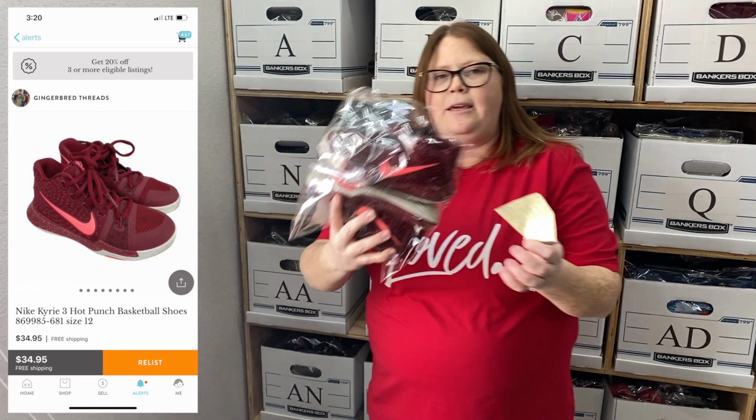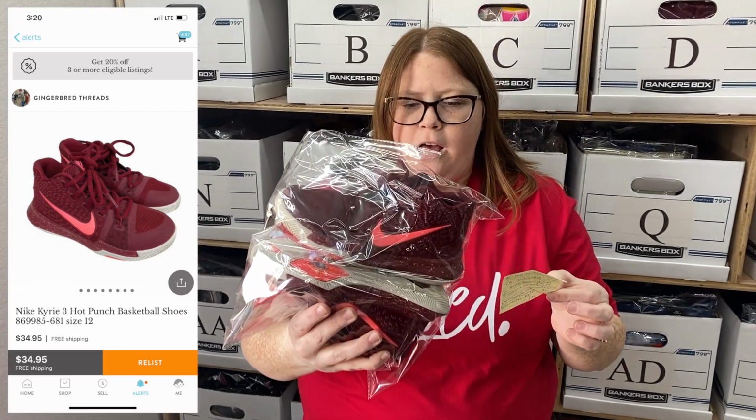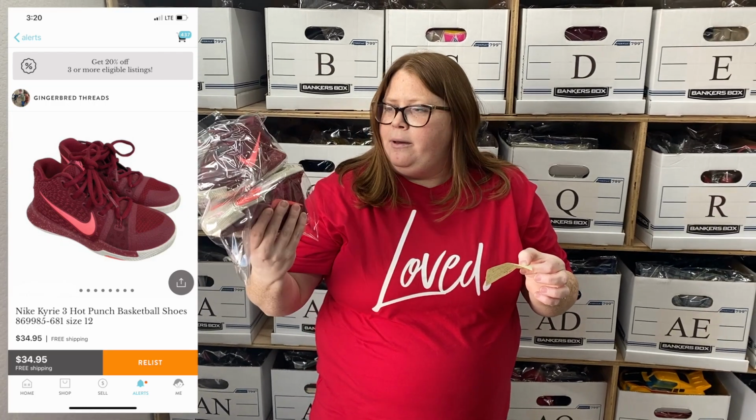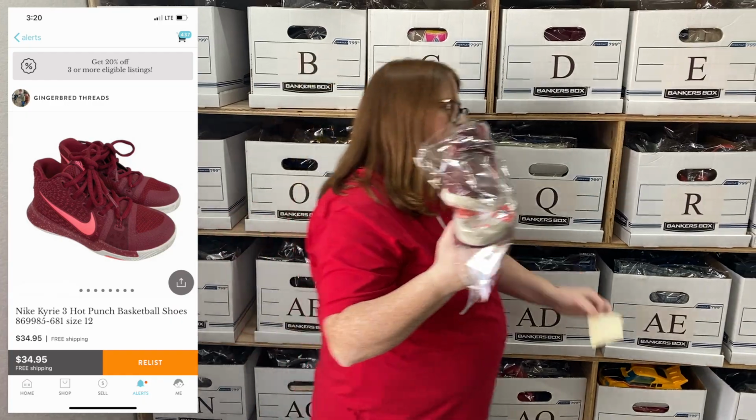So these are just some Nike Kyries. I got these at Once Upon a Child. I actually paid $10 for them. They sold for $34.95 free ship. Shipping on Kitizen will cost $5.75 on those. They're just over 13 ounces.